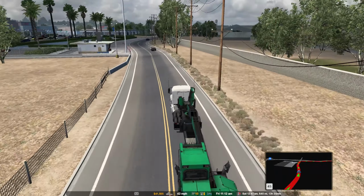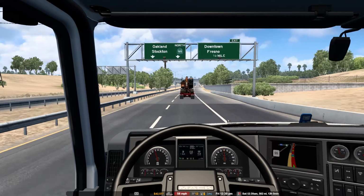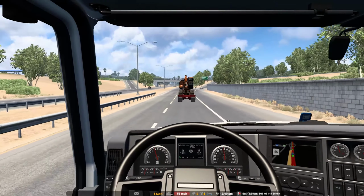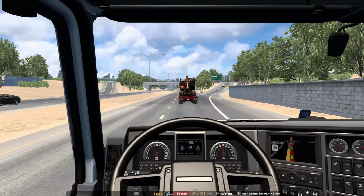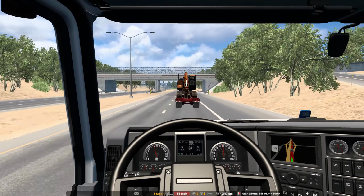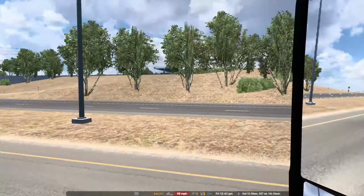I gotta start checking the on-ramps of these interstates when I'm on them, because 5 minutes ago a car just came off the on-ramp and pulled right in front of us. I'm actually surprised that AI car did not hit the brakes or something, because sometimes when they get near other traffic, they'll do that. I don't know what it is. Maybe because if you get too close to them, they kind of stop.